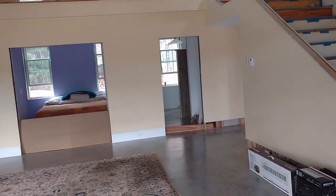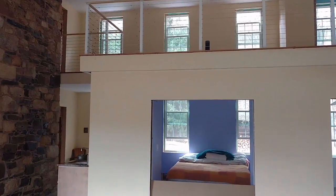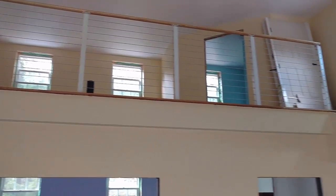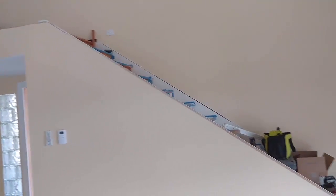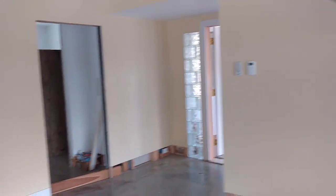So looking back into the great room, we've got the loft, and I've got the railing up. For the loft, we've chosen this cable railing system. I'm still working on getting it done for the steps. I've had to redo some structural elements there.